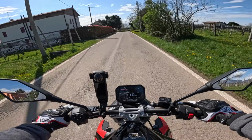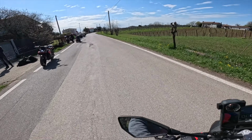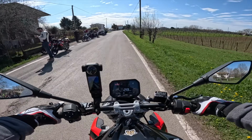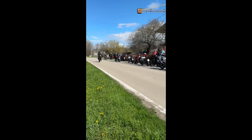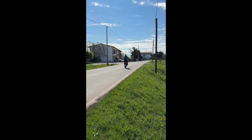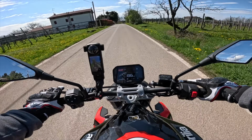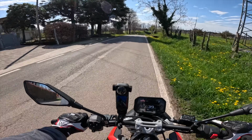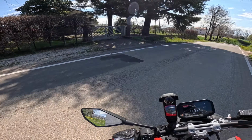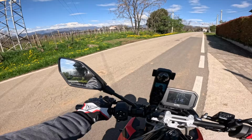That's harder. That is nice though. That is very, very nice. Let's see if we can do some stand-up wheelies here. Yeah, sure. Stand-up wheelies. Not a problem at all with this thing. Ah, this is fun. This is even easier. I mean, stand-up wheelies are even easier to do than normal wheelies. Did you know that? Some people don't know that, but it is.